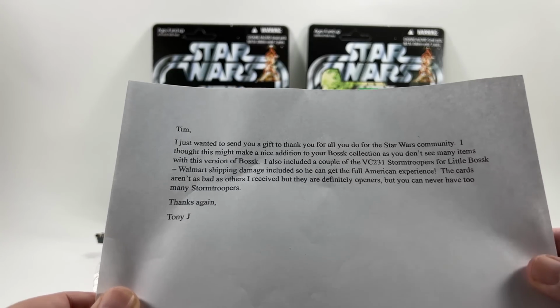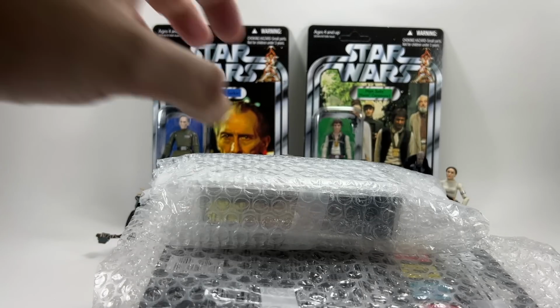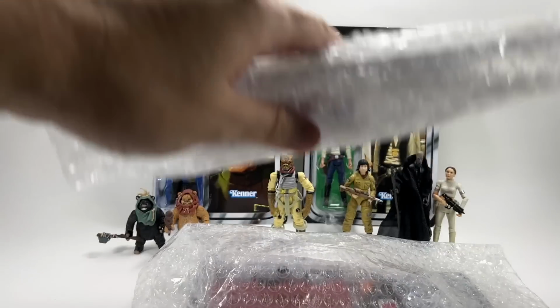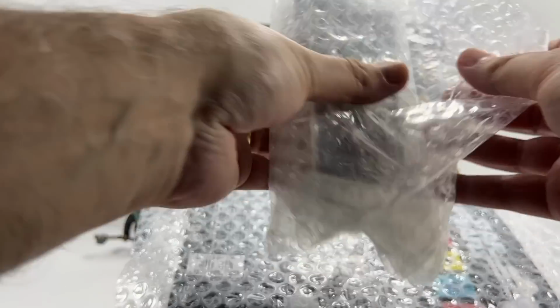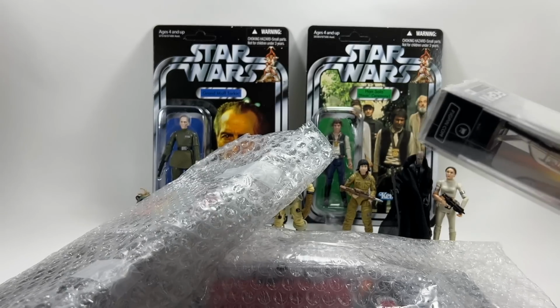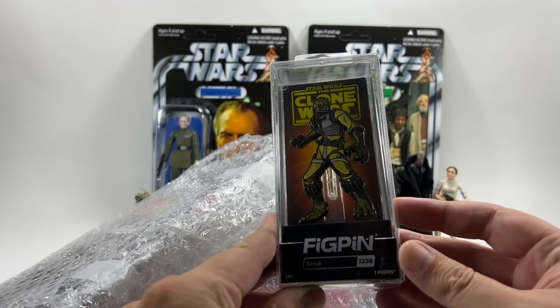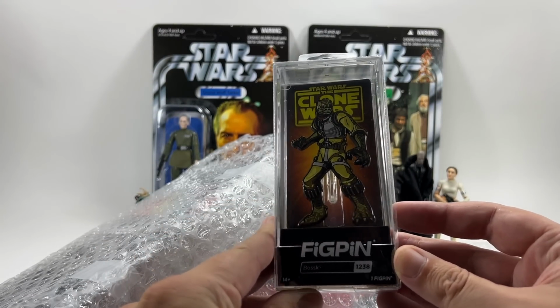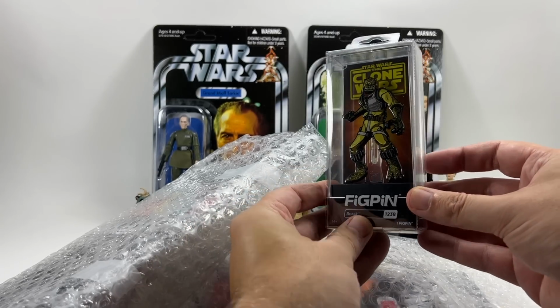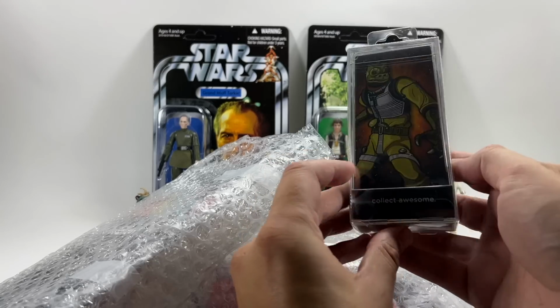I really do appreciate it, Tony. That is a really nice thought, so thank you so much, and I can't wait to open these gifts. Let's take a look. These are the two figures, so we know what they are. Let's open this. I'm very intrigued to know what this is. Nicely packaged in bubble wrap as always. Oh wow, okay, this is a fig pin, and this is of the Clone Wars Bossk. Let me get that in the light a little bit for you. That is awesome. Thank you so much, Tony.